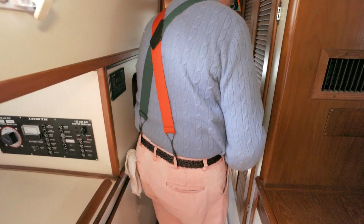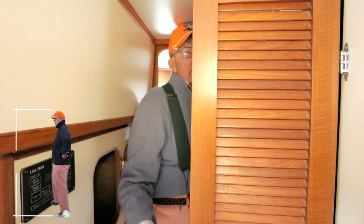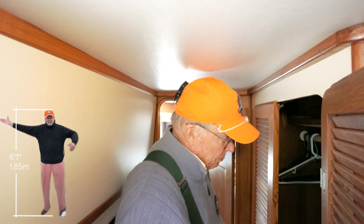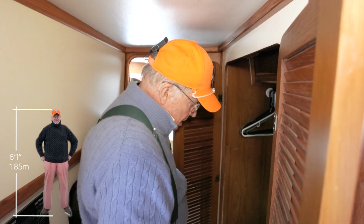What would you say the headroom is? About 6 feet? Oh, it's 6'1". I think about 6'1". If I take this hat off, I can stand up without my shoes. And if you comb your hair. And if I comb my hair.